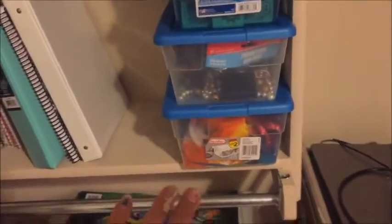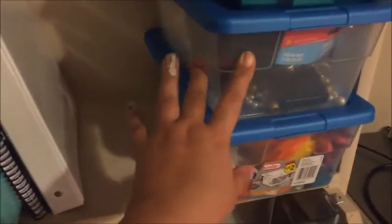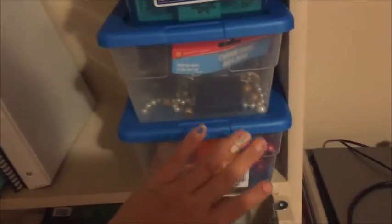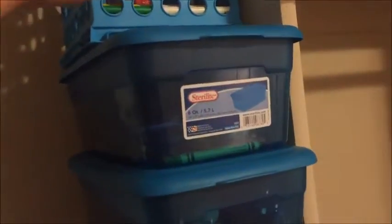And then these 2 boxes are art supplies. This one has a lot of feathers in it, beads, I think. I don't remember what else is in there, but these 2 are art boxes. This is blocks, those ABC blocks. This is for Carson. This has a ton of pens and pencils in it, and then this one has a lot of crayons and colored pencils and markers.